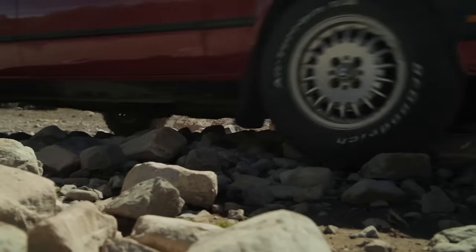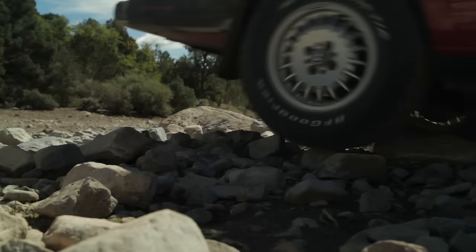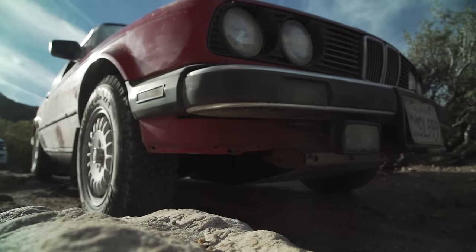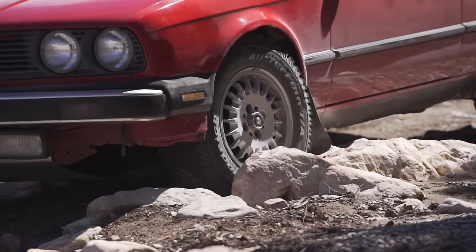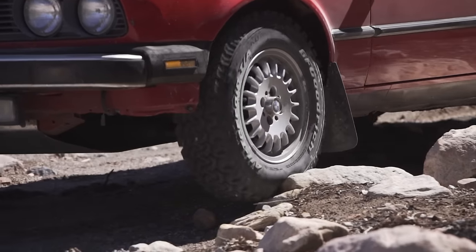Just before the summit lay a boulder field, and a mistake here would mean very bad things. There was no place to turn around and no place to stop, which meant going forward was our only option. And truth be told, I was nervous as hell.